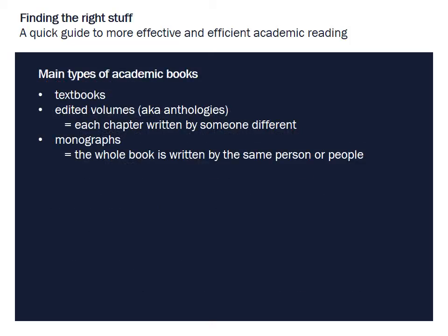Very quickly, and before I go further, it's worth just thinking about the types of reading that you're likely to come across. Very basically speaking, there are three main types of books. As an undergraduate student, you're most likely going to come across textbooks in some of your courses. These are neatly organized, summarized, and accessibly digested introductions to fields or theoretical domains. As you become more advanced, you're more likely to meet edited volumes or anthologies, where each chapter is written by someone different. And then, of course, there are monographs where the whole book is written by the same person or by different people or the same people.